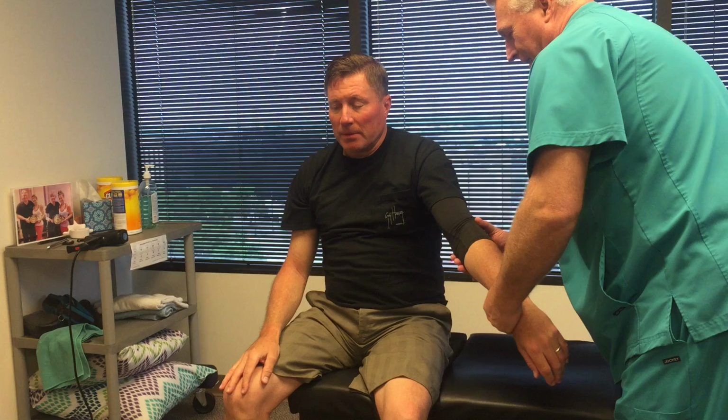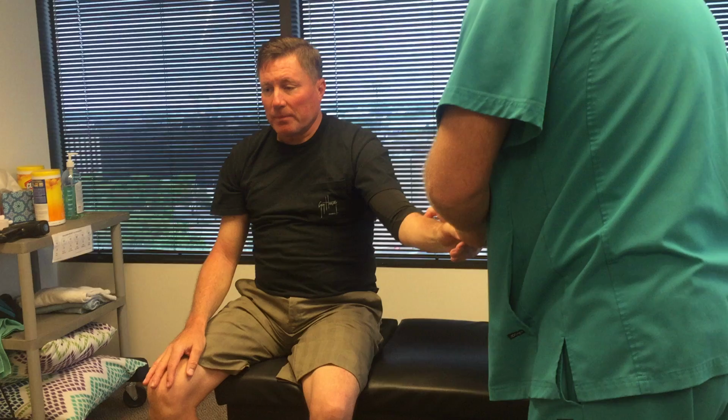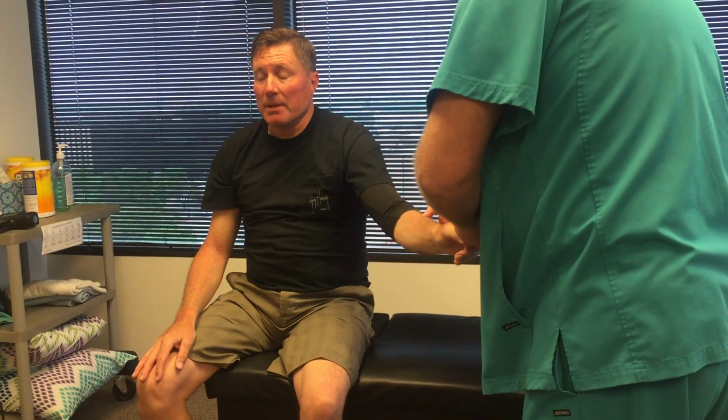When I was treating the Cowboys in Austin, there we go. Did you feel that? There's your left elbow, I mean. And there's your left wrist. That also is a part of that elbow problem with this radius. That's probably sore right there too. Very much. Yep.